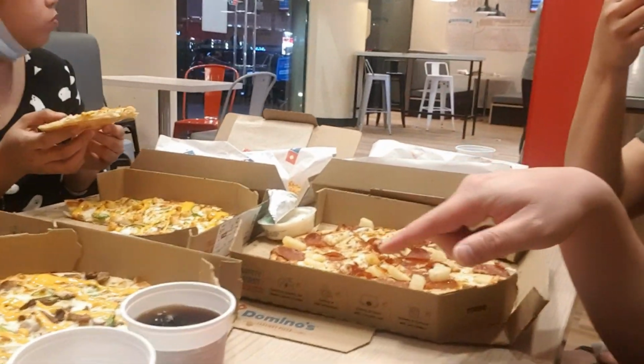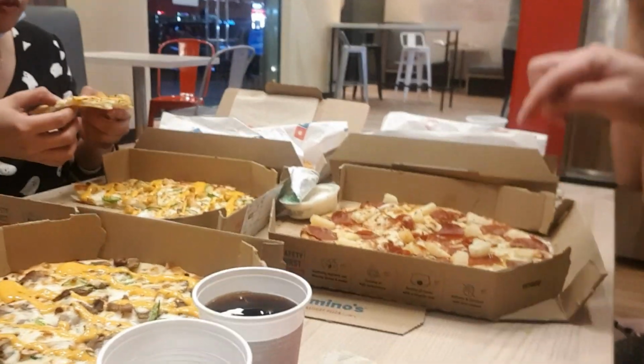So we're just having a post-birthday party of Piki Alcani. We're now in Domino's Pizza, having a pizza party with Fatima. We're having three pizzas, so Hawaiian.